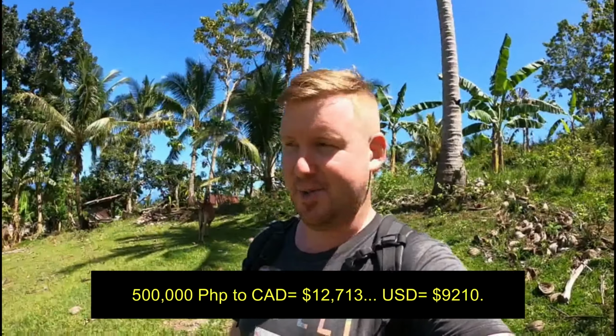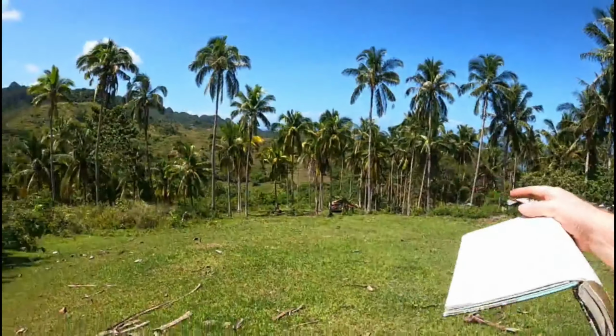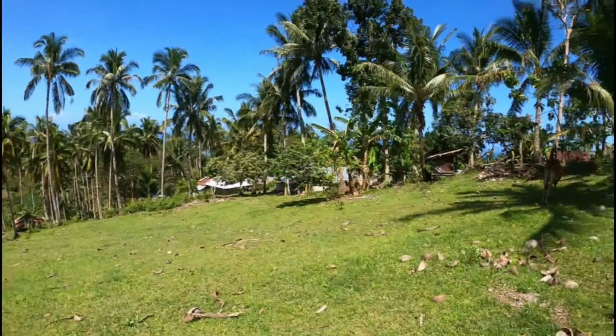Or $11,000 USD, depending on your currency. And yeah, they've got a right of way, and yeah, one owner, which is very important with what I talked about before. We're going to talk about the other points here in a little bit.